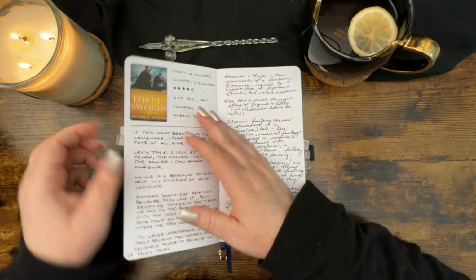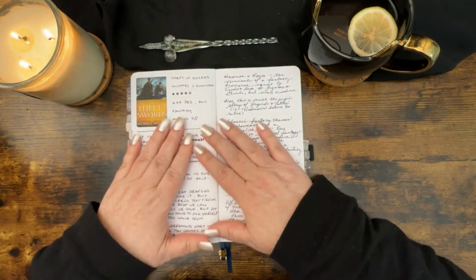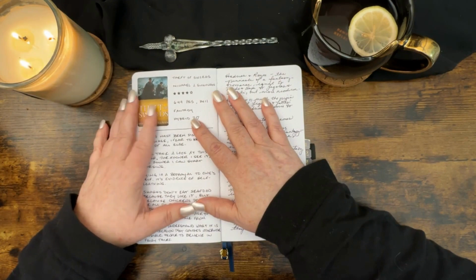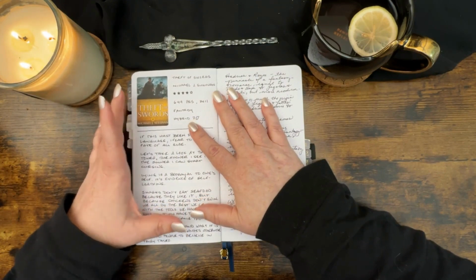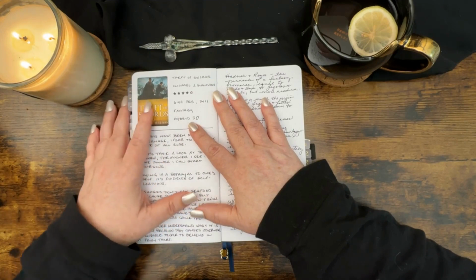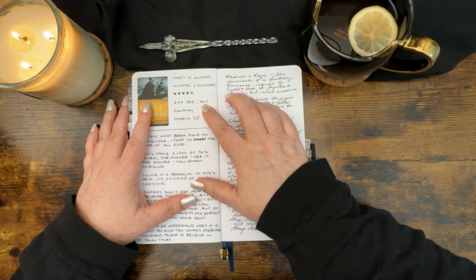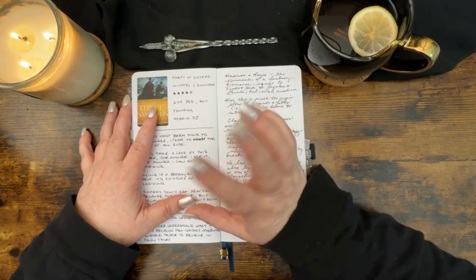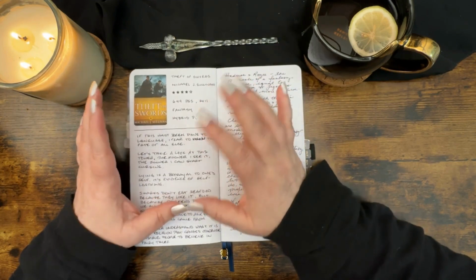And then, what month is this? We're in August. Somewhere around my birthday, I decided to read Theft of Swords by Michael J. Sullivan, which is one of the Riyria Revelations trilogy. It is 650 pages. It's massive. The trilogy has been living on my bookshelf, published in 2011, probably since 2018, 2019, once they were all released, or earlier. I've had it forever.